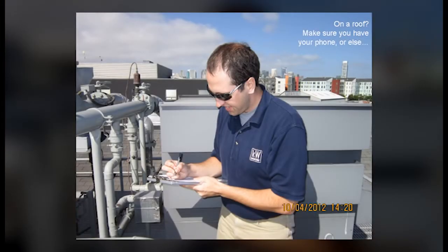Right, exactly. So we spend a lot of time on roofs. Word to the wise, word to the weary: if you go on a roof, before you go through that hatch to the roof, make sure you've got your cell phone on you. Every one of these has a story behind it.